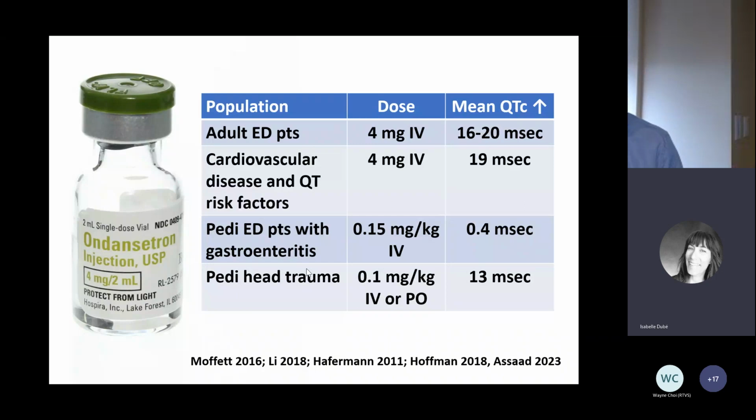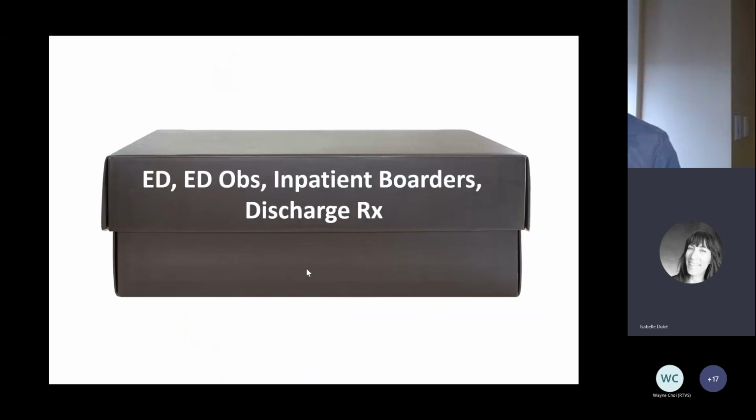That's funny you say that. So Will's question was 8 versus 4 milligrams. At my last hospital, we actually used 8 pretty routinely. When I came to Mass General, 4 was kind of the standard. So I think anywhere in that range is acceptable. Okay, let's round out this last part of the talk.